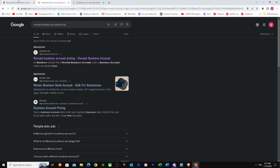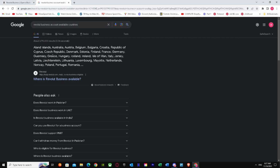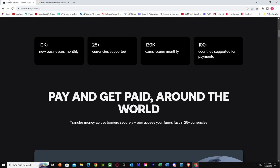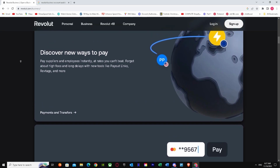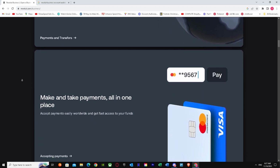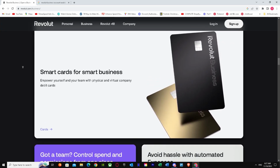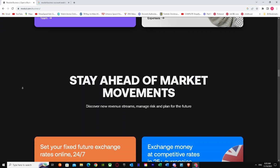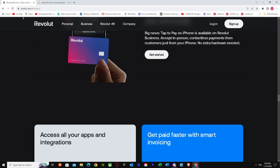But before making a Revolt business account or buying any account pricing or something like that, you must confirm that you're from one of those supported countries. But after making sure, as you can see, the business account has its own perks. Discover new ways to pay suppliers and employees instantly at rates you can beat. Forget about high fees, alright? And make and take new payments all in one place. So the business account has its own benefits, and it will give you a smart card for smart business. And yeah, if you're into it and your country is on the list, you can just do it. A Revolt business account is very useful.